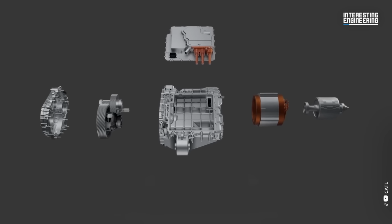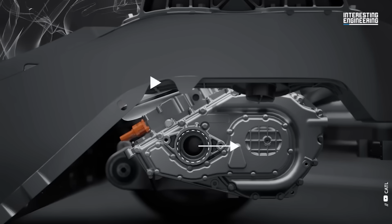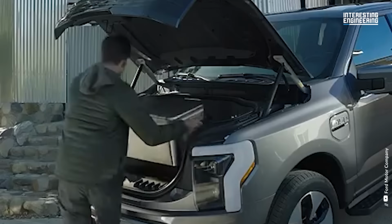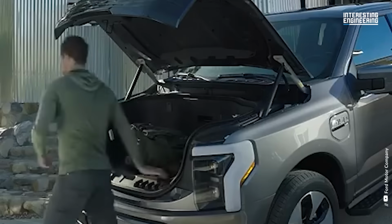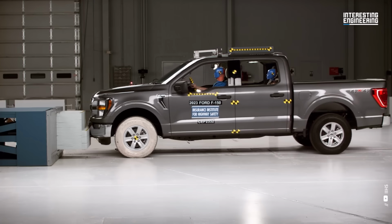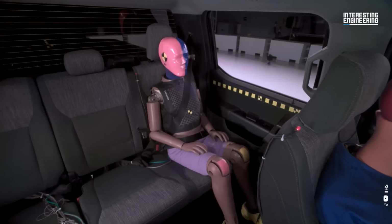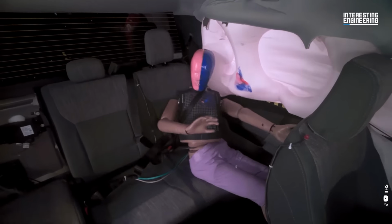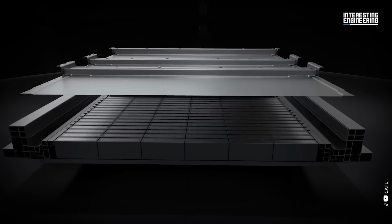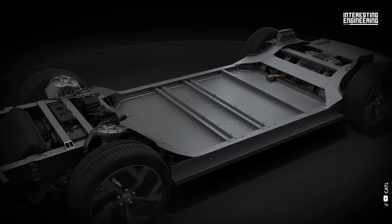And since the motors are compact and tucked away near the axles, there's no need for a bulky transmission running through the car. In practical terms, that frees up space for features like extra storage. Many electric cars even have a frunk, a front trunk where an engine would normally be. Safety can improve too. With no engine up front, designers have more freedom to create crumple zones that absorb crash energy effectively. All of these technical advantages feed directly into new design freedom. The technology invites creativity rather than limiting it.